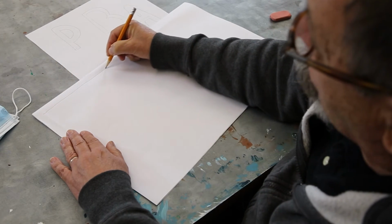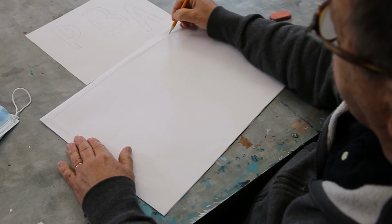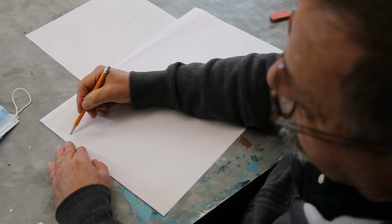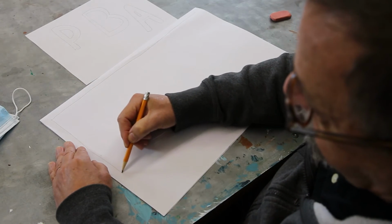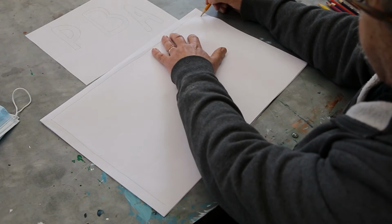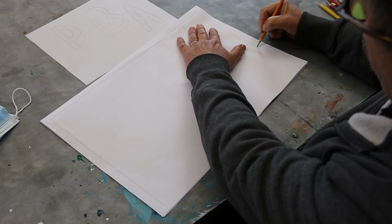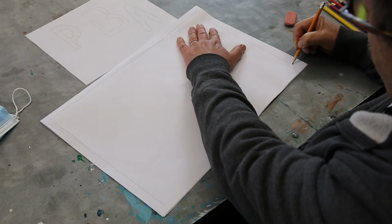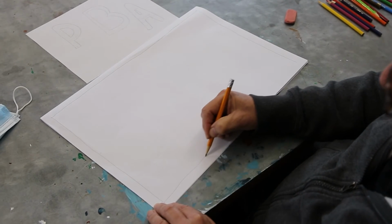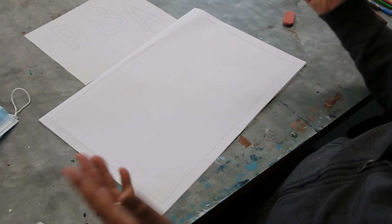Okay, what I would like first for you to do is to make kind of a border around it. Yes, you can use a ruler if you want, but you don't have to either. You can free draw. It doesn't have to be perfect, you guys. Here we go. There we go.